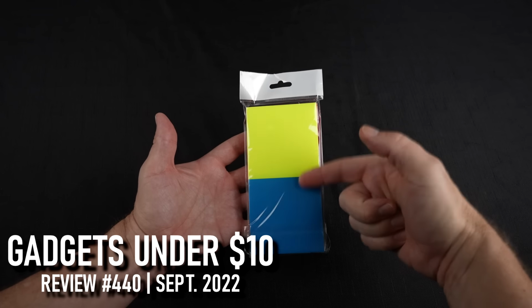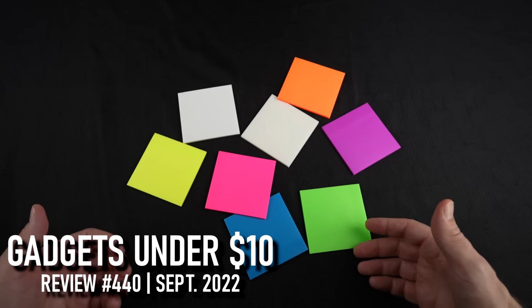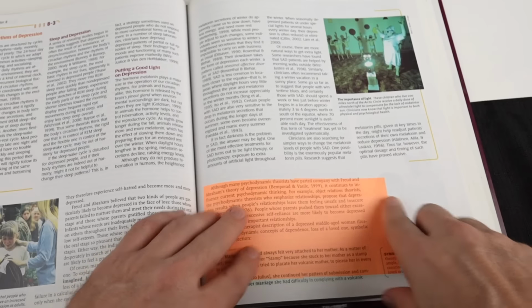Number 440 was a collection of 5 gadgets under 10 bucks. It was kind of an interesting collection, and here's how that went. These are transparent sticky notes. 8 pads, 7 different colors. Well, it is transparent. I mean, it does look pretty good.